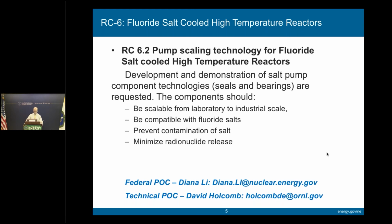The scope looks to develop and demonstrate salt pump component technologies such as seals and bearings. These components should address these issues and should be scalable from laboratory to industrial scale, should be compatible with fluoride salts, should prevent contamination of the salts, and minimize radionuclide releases.